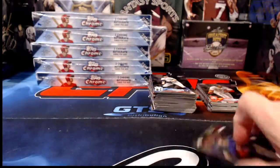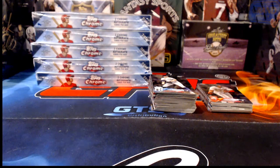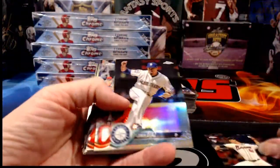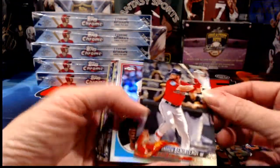I have a very hard time remembering the pattern names for both Topps and Panini, and I really shouldn't for Topps because there's not that many of them for Topps, not like there are with Panini, but for some reason I can never retain them.